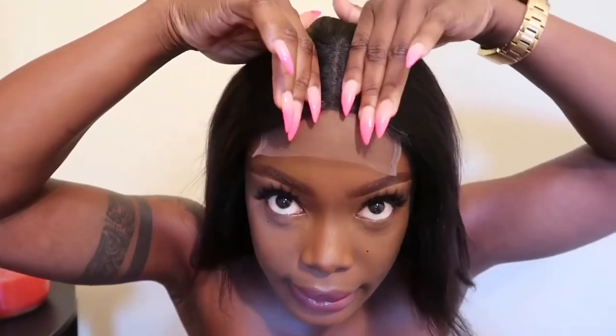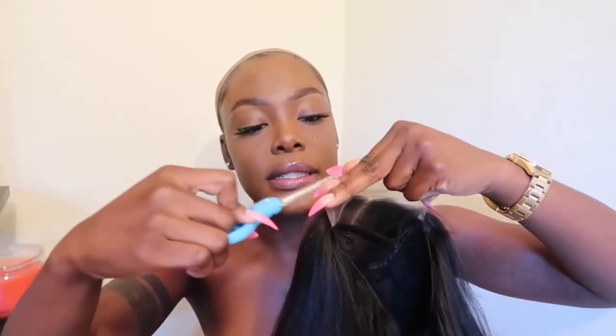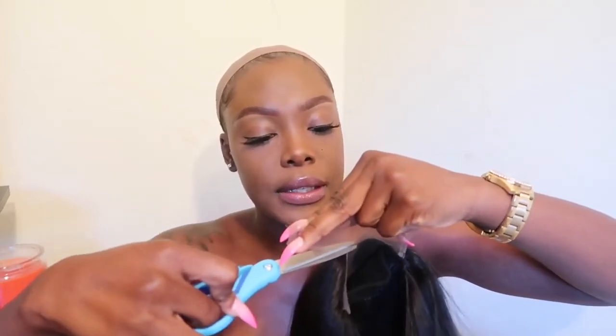So now that I like the fitting of it, I'm just gonna cut the lace off, and then I'm going to see exactly how it looks. It looks pretty natural so far, but I'm still gonna add a bit of concealer on the part. So let's deal with that. Snip, snip, ho, snip, snip. So I'm just gonna hold it like this. I'm gonna take my scissors and I'm just gonna go right across.